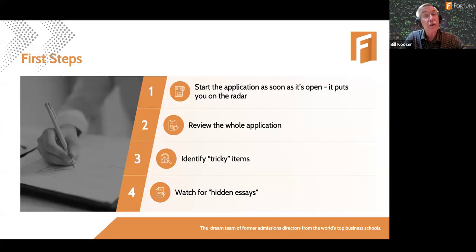There are also opportunities to identify what I'll call tricky items. Things like Booth, for example, has a question: tell us anything special about your family or your upbringing that you think we might want to know. So, if you have suffered a major illness, or if you're the first in your family to go to university, that might be a place to talk about that. But again, it's not simply checking a box or identifying something from a drop down. You actually have to think clearly about what you're going to do.